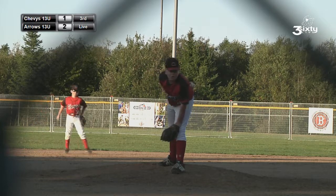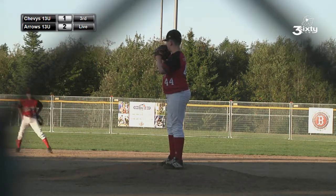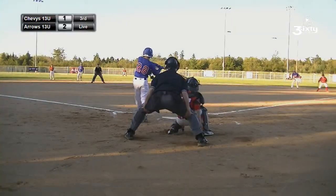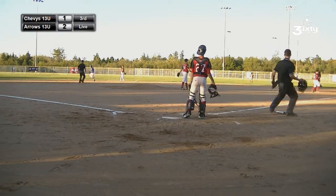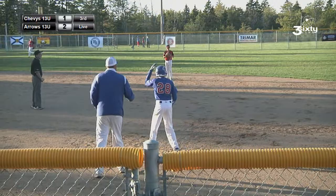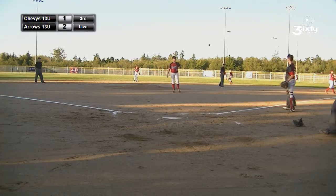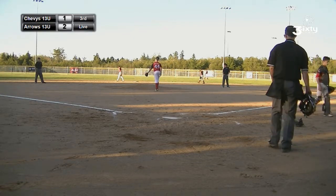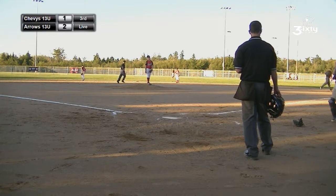And here comes the pitch. Monk with a hard hit ball out to right field. That'll drop in. It gets past Ryan. One run will score. Pelly comes around. He will score. And so Monk with the 2 RBI single, and exactly what I talked about, the possibility happening.